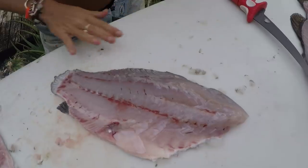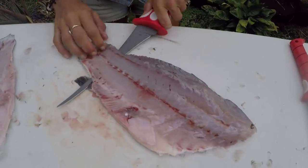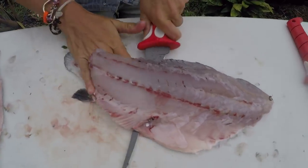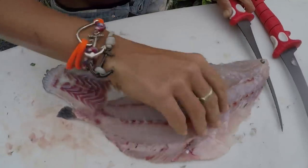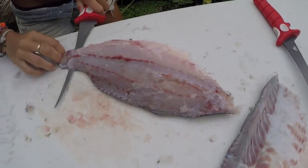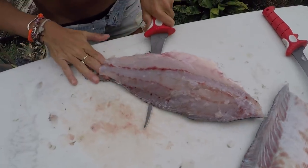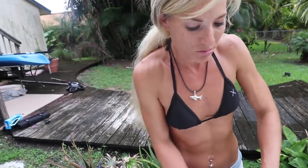I'm going to switch it up and use my 8-inch whiffy knife, which is very thin and flexible. And this should be able to get the job done nice and easy. And let's just go at a 45 degree angle and work it all the way down that fillet. Same thing, and like I said, sharp knives are key to success when filleting fish.